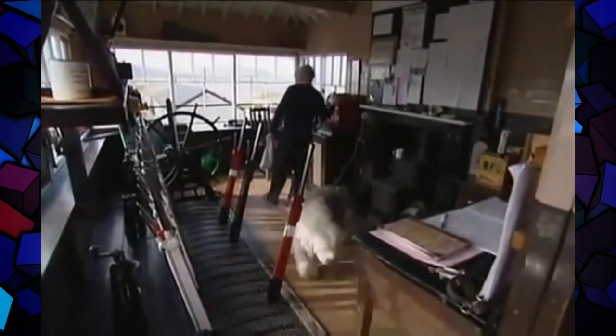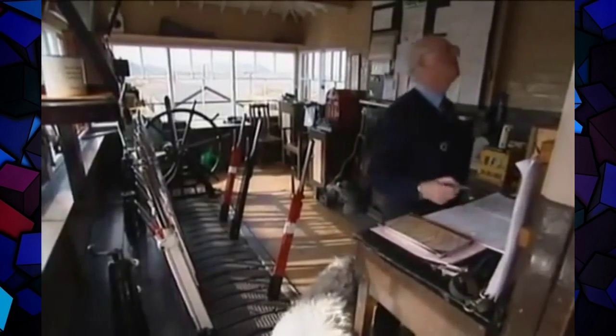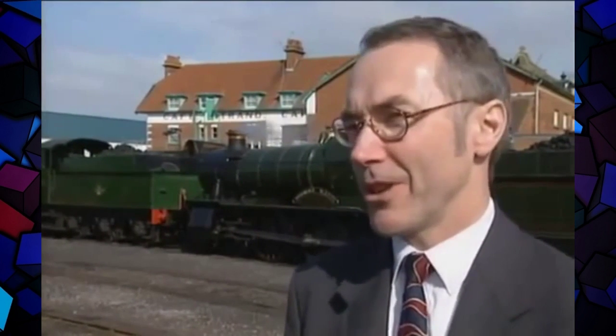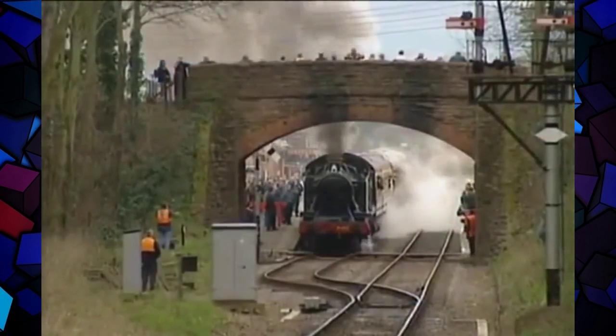The railway is divided into sections controlled by signal boxes, and quite often there would be a train at every signal in every section. And the numbers which were carried in the 1950s, following the development of holidays after the war, just brought the railway to almost crisis point on Saturdays.